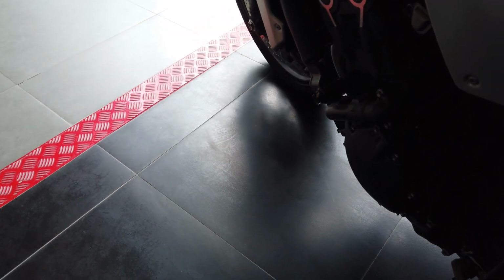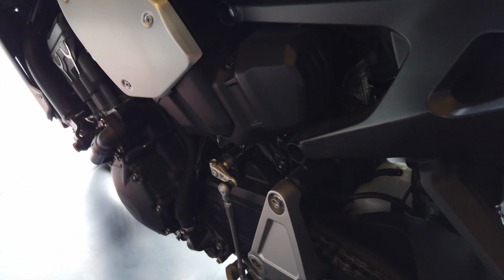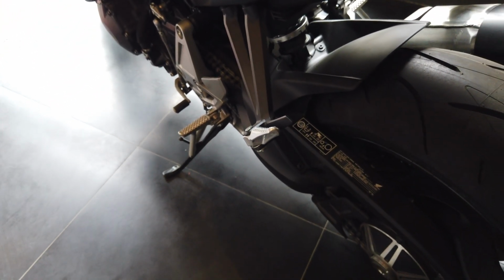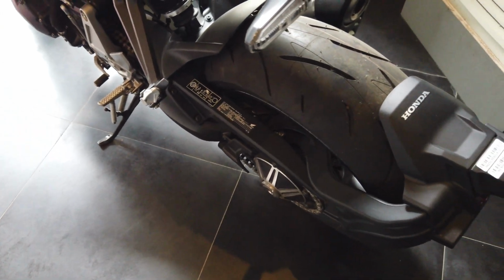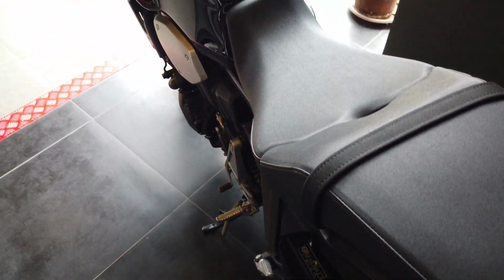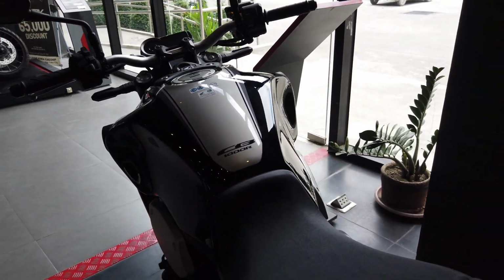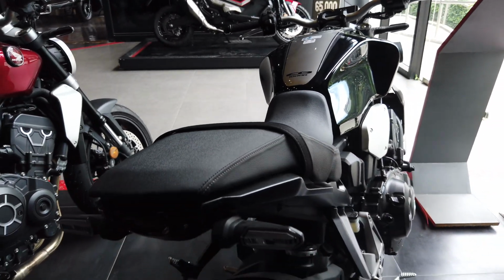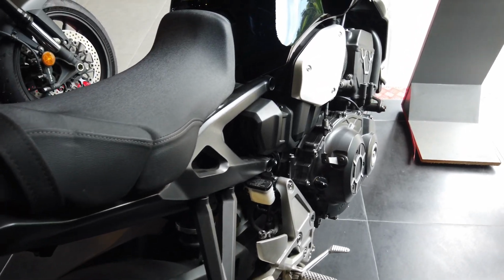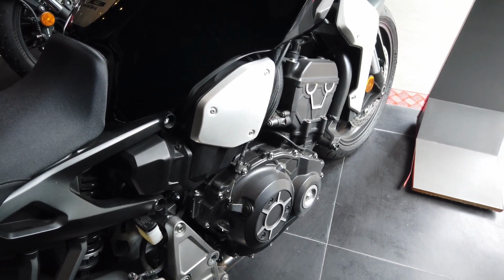Then down payment of 220,000 for installment, and then 1 year will cost you 66,075 pesos. 2 years is 35,975. 3 years is 25,949 pesos. That's the CB 1000 RR. This is the 2020 model. So the 65,000 discount on the cash, spot cash, only applies to the XADV.